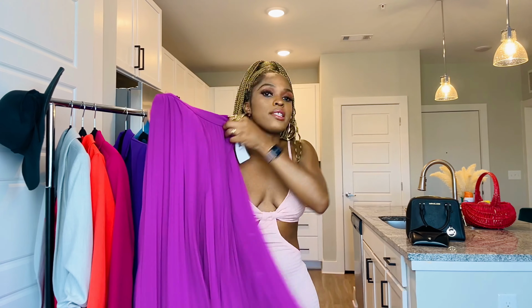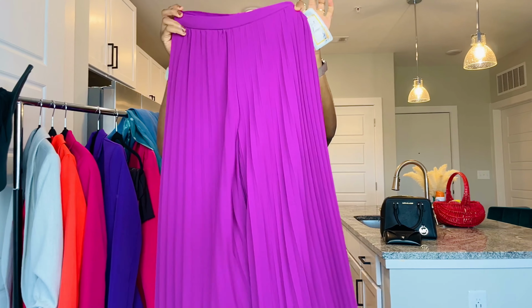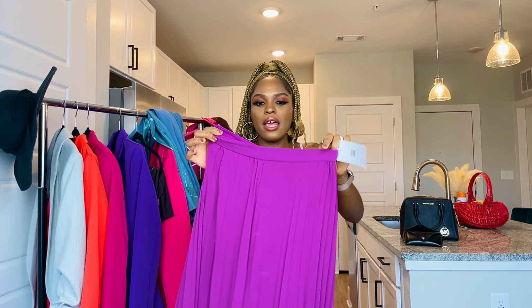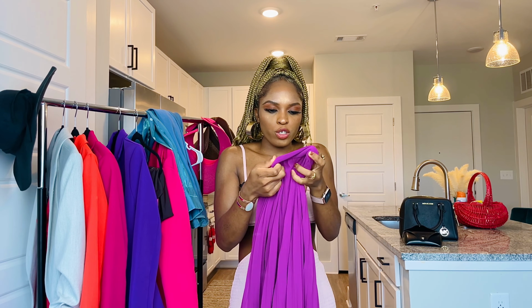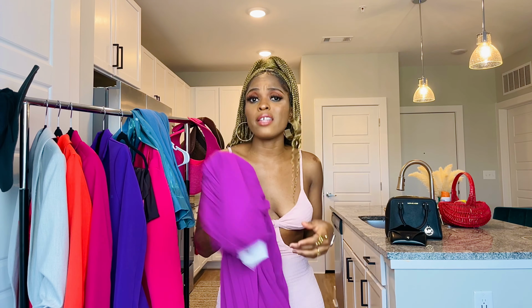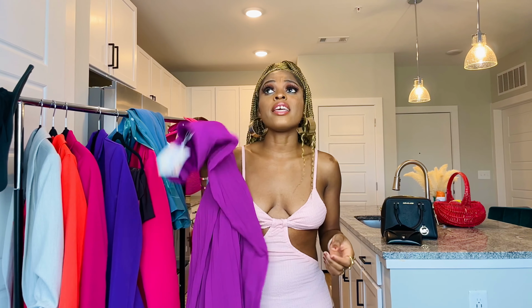But yeah, I got these lavender wide leg pants. I love the pleats, the details. I got it in an extra small. Yeah, it's an extra small, and the material, let's just talk about how Shein is improving with the materials.